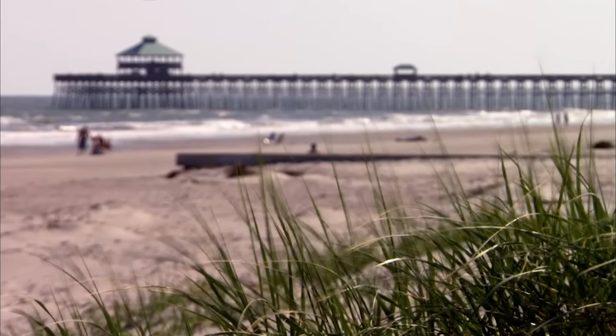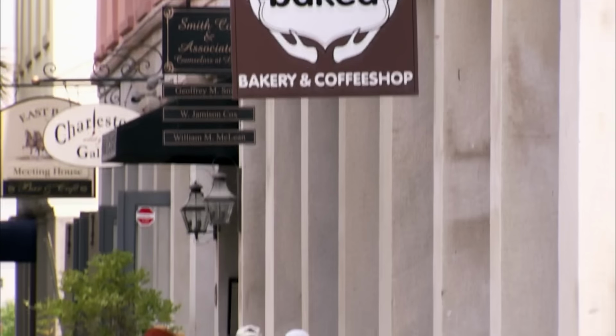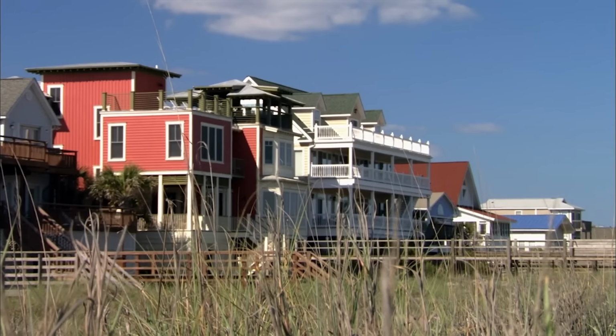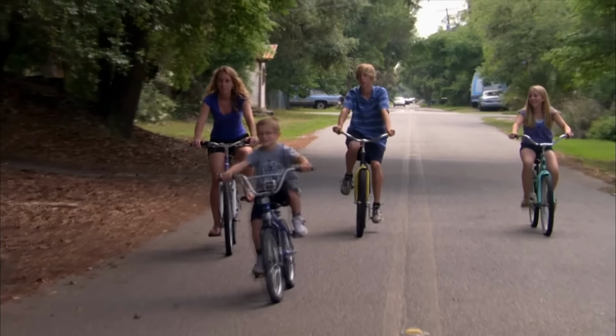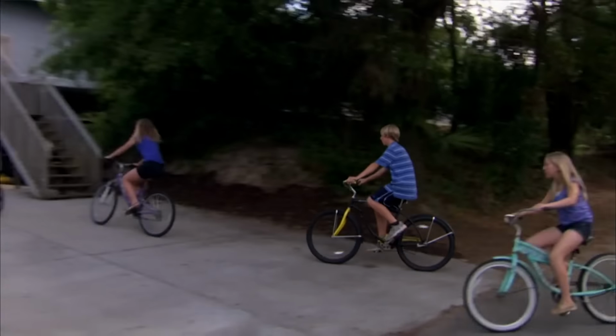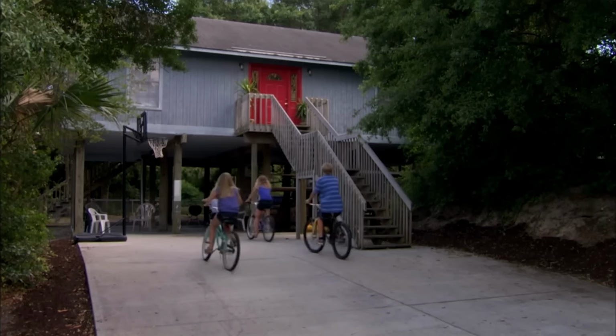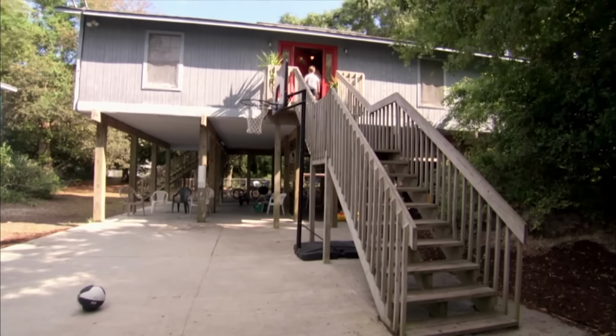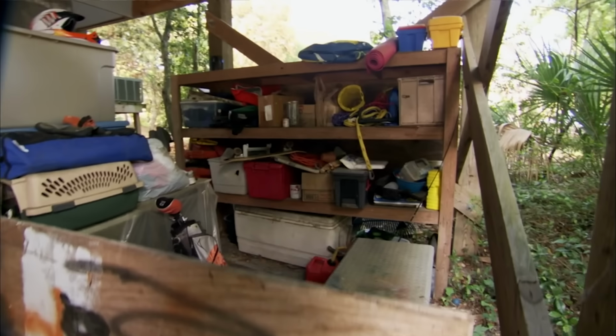Folly Beach, South Carolina is a surf town with plenty of shops, restaurants, and of course, waves. Many properties here serve as vacation rentals, but Ralph and Patty's four kids have been born and raised here, slowly outgrowing the house that Ralph built. I don't want to sell it, but, you know, something that we have to do. We have too much stuff and we need a bigger place to put that stuff, so it's time to move on.